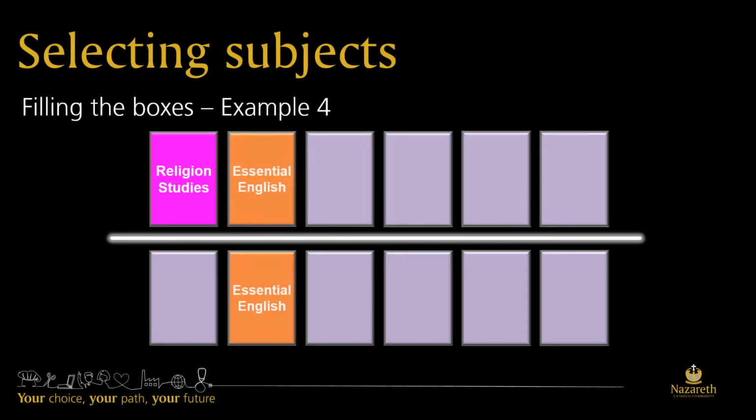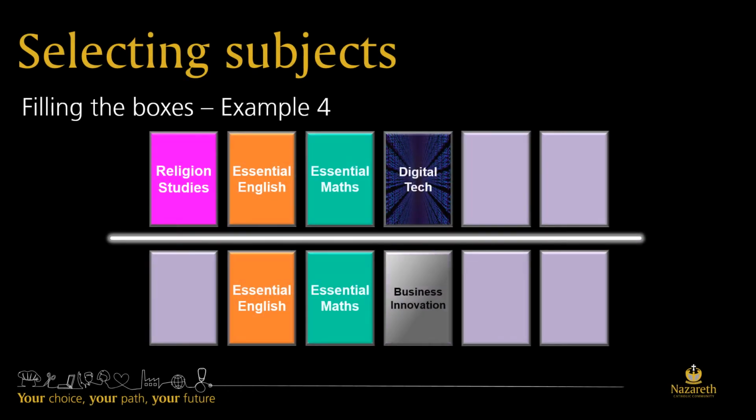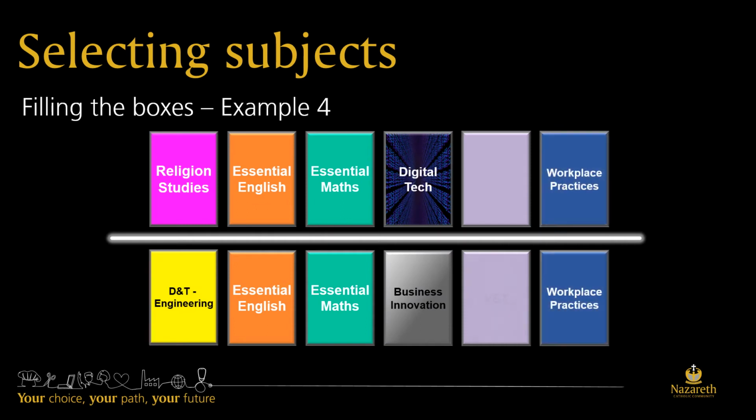So this student is, as you can see, undertaking Essential English and Essential Maths because that might be the right option for them. They've got some VET study, so they might be undertaking some sort of vocational education and training. And at Year 11 level, we will negotiate with you about a study line in lieu of undertaking VET.